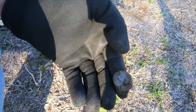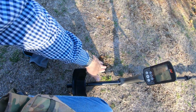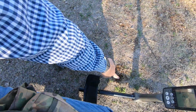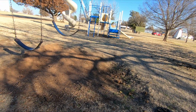There she is. Just pulled it right up. Here we are, my swing set. And a lot of times, if you just look right here, sometimes they can swing out and their change drops. And it's right in this area right in here. I just found this quarter here. But I'm gonna go over there by the slide and stuff to just see what might be over there.